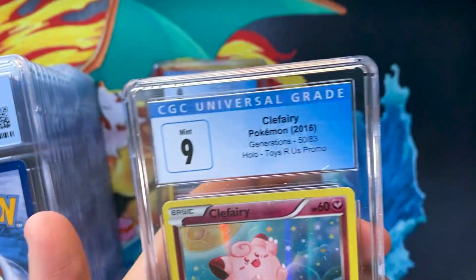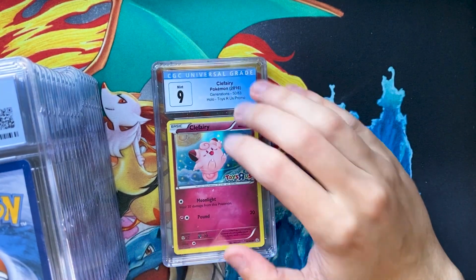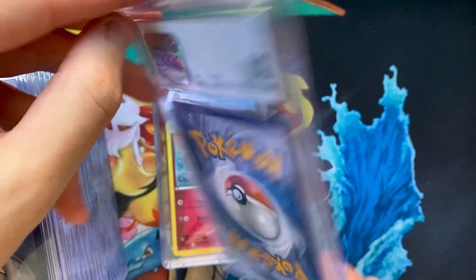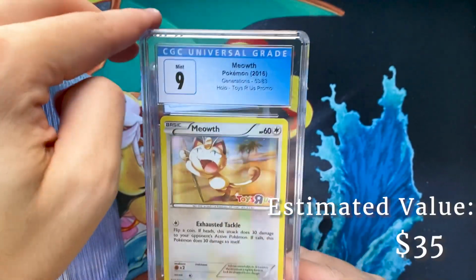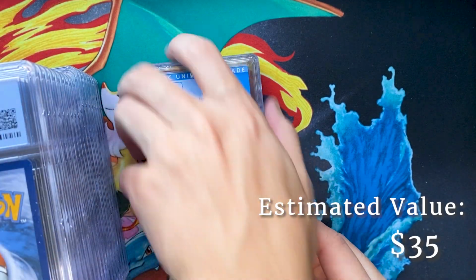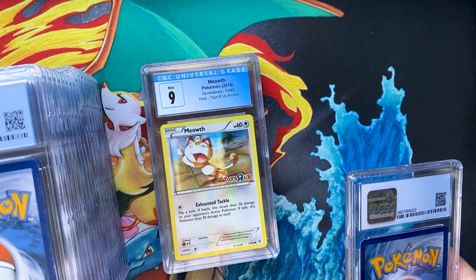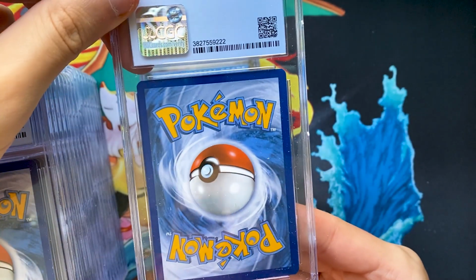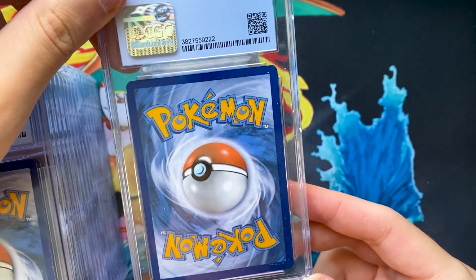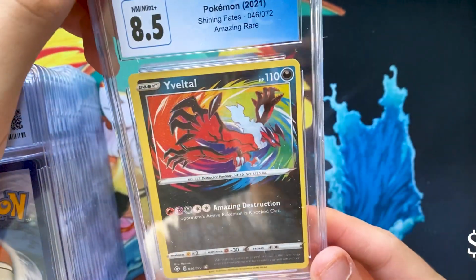These might all be English Toys R Us promos, CGC 9. These were tough. I picked them up fairly cheap, and this is another card that's kind of gone up in raw value. But the issue with a lot of these is they're not high quality cards in the packaging. They typically get damaged. The main things you'll notice are corner wear, lots of whitening, edge wear. A lot of the cards we're going to see later on are warped as well.